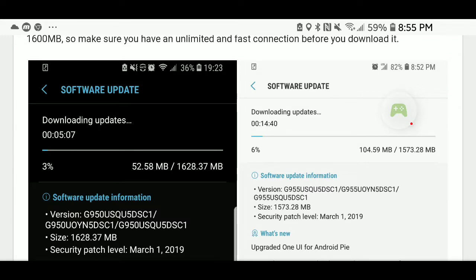Let's be honest. If you are with T-Mobile, or I would say maybe AT&T, you will get this later, maybe tomorrow or next week, because the fact of the matter is Sprint seems to get updates quicker. Sorry about that, but just make sure you have that 1,500 to 1,600 megabytes so you can have an unlimited and fast connection before you download it.